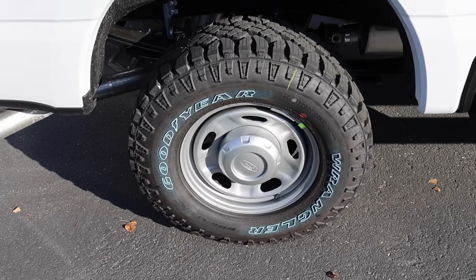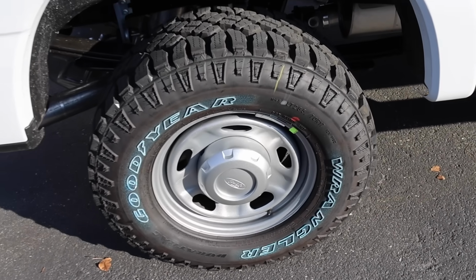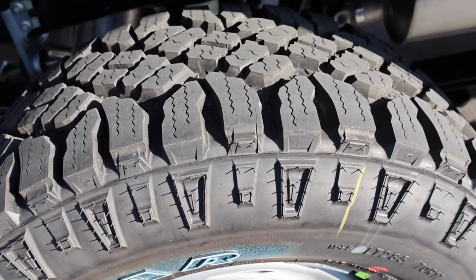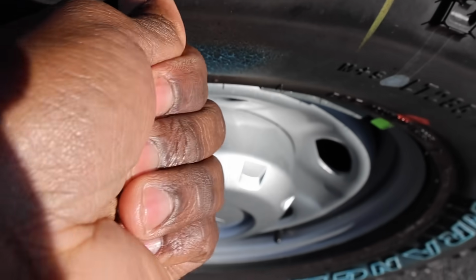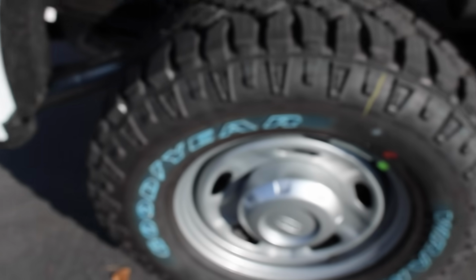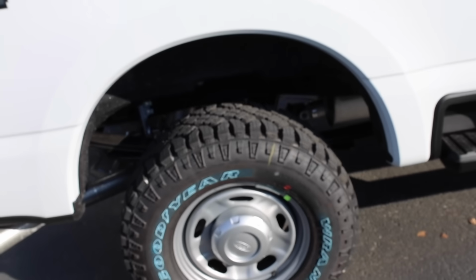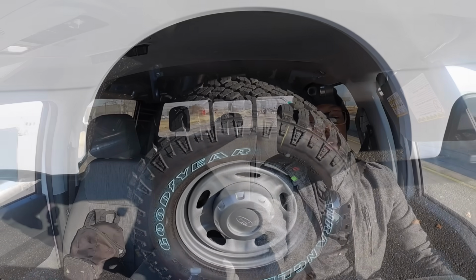I think some of the reason why this truck handles a little bit sloppier on the highway is, one, the tires, but it also has a different leaf spring setup here. So it could allow for more sway, but you can see right here too, these sidewalls are pretty soft as well. So a lot of it probably has to do with the tires. So just keep that in mind when you are test driving these trucks. If you were to change off the tires, it might handle a little bit better.